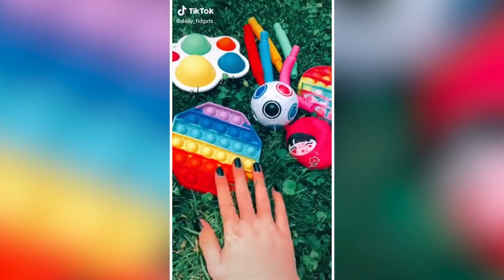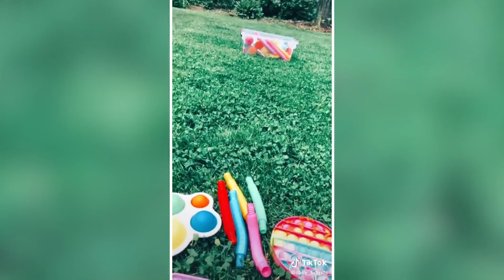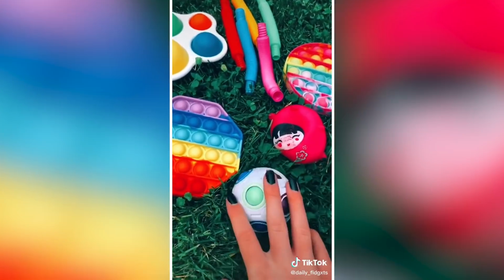Ugh, I hate this stupid puzzle ball. My fidgets are getting so boring. Oh my gosh, look at all those fidgets. I'm gonna see if I can trade with them.